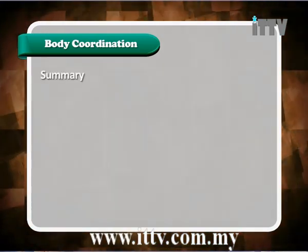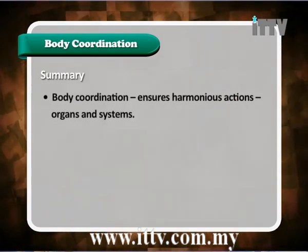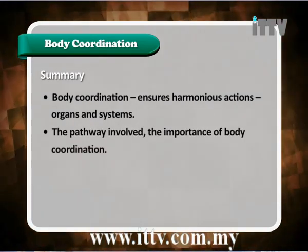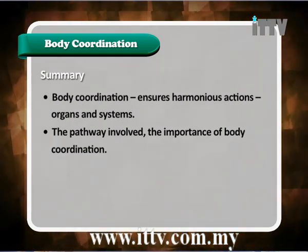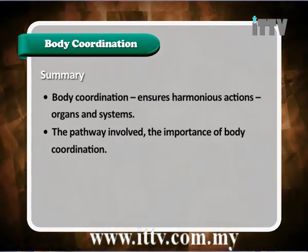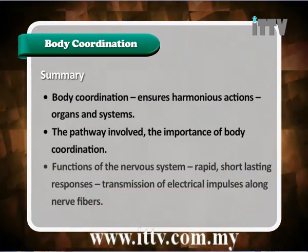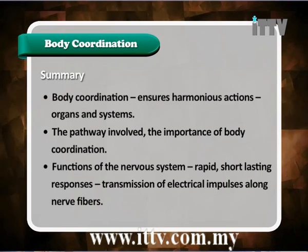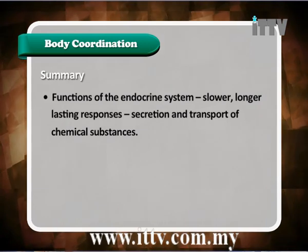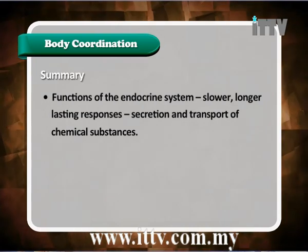Now let's summarize what we've gone through in this lesson. First, remember, body coordination ensures harmonious action. Remember this word, harmonious. It involves organs and systems working together. Remember the pathway involved and the importance of body coordination. The pathway was stimulus, sensory organ, coordination center, effector, response. Why is it important? To keep us safe and help us survive. Remember the nervous system, rapid, short responses, transmission of electrical impulse along the nerve fiber. Endocrine system, slower, longer lasting. Remember secretion and transport of chemical substances.